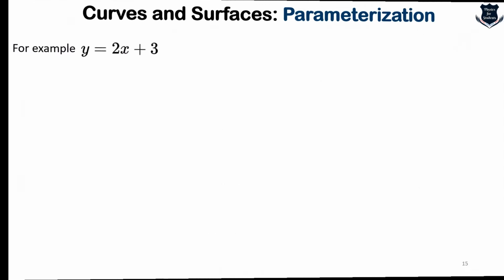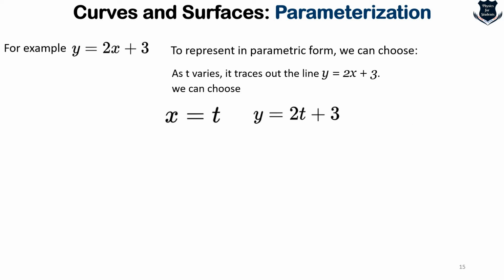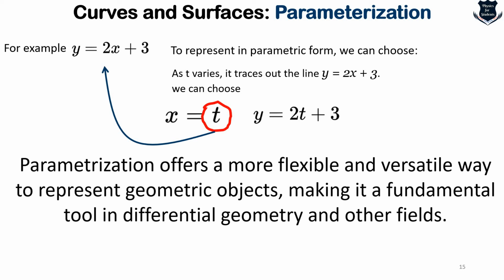So a further example, for example, y equals 2x plus 3. Now to represent this in parametric form, we can choose something like this: y equals 2x plus 3, x equals t, and y equals 2t plus 3. And this t actually goes back to this. So by changing the values we can get different points. So from here what we can deduce is that parameterization offers a more flexible and versatile way to represent geometric objects and makes it a fundamental tool in differential geometry and other fields.